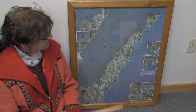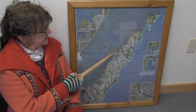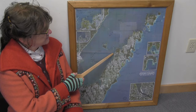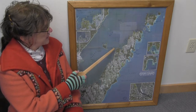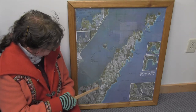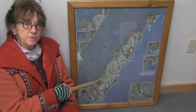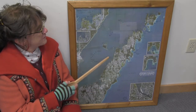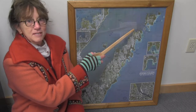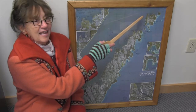Let's find where we are on this map. We're right here. Fish Creek is to the south, Ephraim to the north, and in between is Peninsula State Park. And I bet some of you have been down to Sturgeon Bay and maybe even crossed the big bridge over the Ship Canal. And I bet more of you have been up to Gills Rock. Maybe some of you even live in Gills Rock. And some of you have been to Washington Island and beyond it, Rock Island.